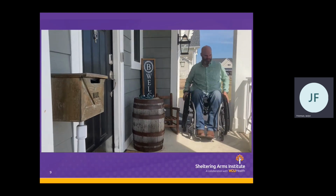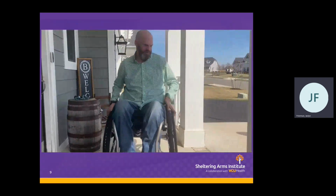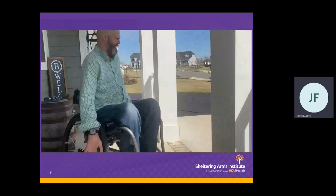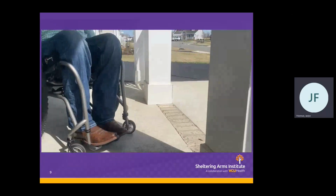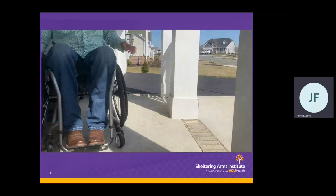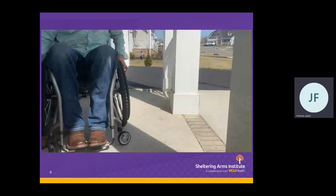So one of the simpler modifications on my house is you'll notice there aren't any steps. Typically there would be the end of the porch back over here. But we had it so that there aren't any steps and I can access from any angle.